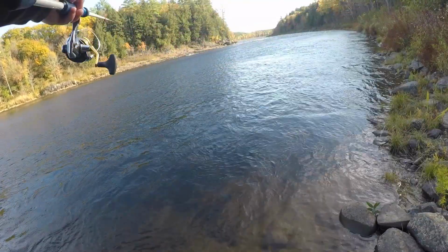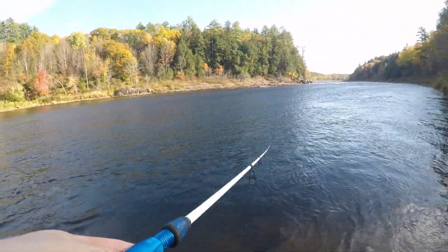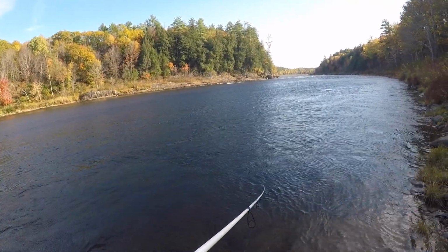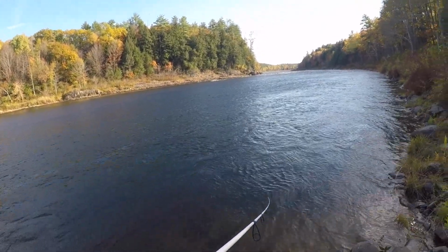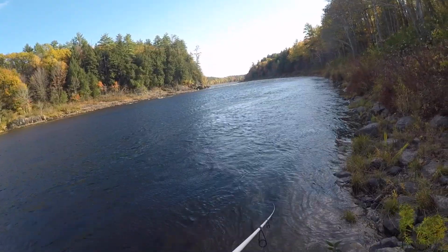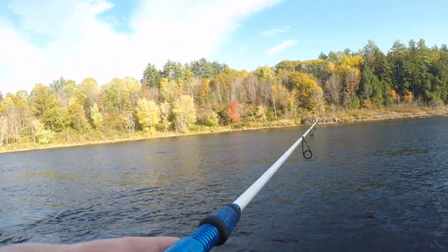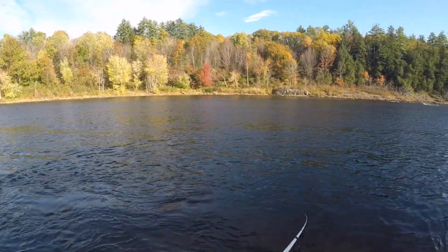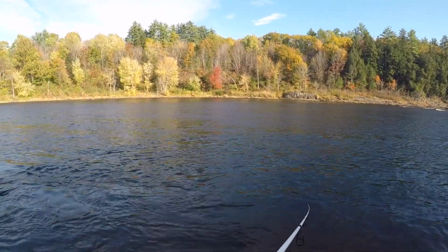I'm trying to cast down at that angle where I just caught that salmon, but the wind coming up this river here is pretty challenging. We've got probably a 20-mile-an-hour wind coming up the river here, and I'm casting downriver, and it's actually blowing my spinner upriver. Ooh. Fish jumped right up in front of me here. So it's good to see. We definitely got fish in the area.